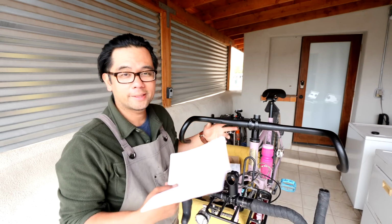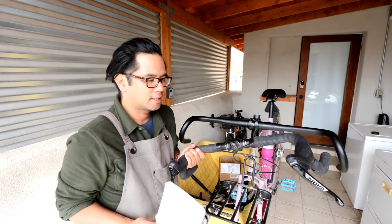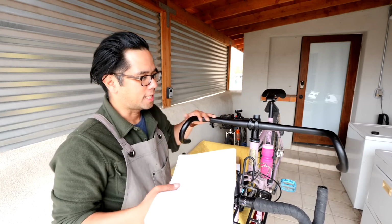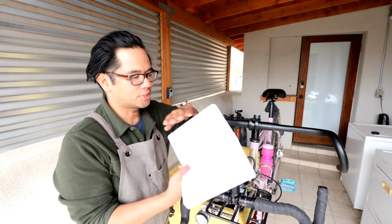So what I think I'm going to do in a future video is measure the reach with my current handlebar fitted setup and try to get an equivalent reach using a wider handlebar and see if that actually translates to something that feels good on the bike beyond just the measurements.